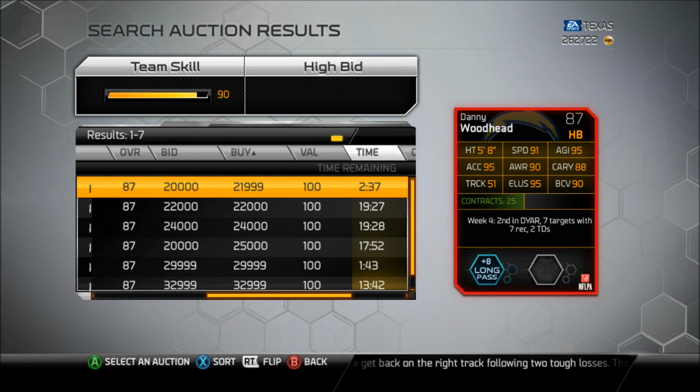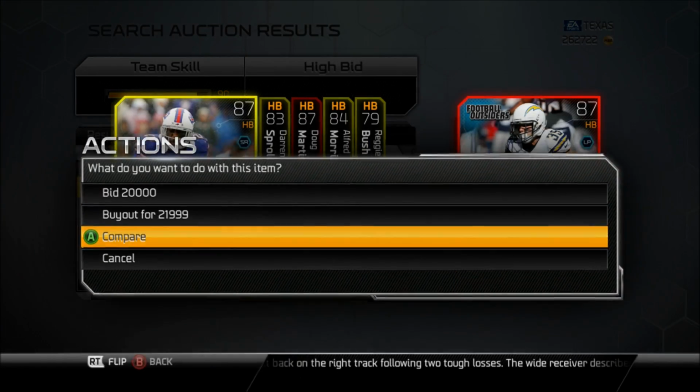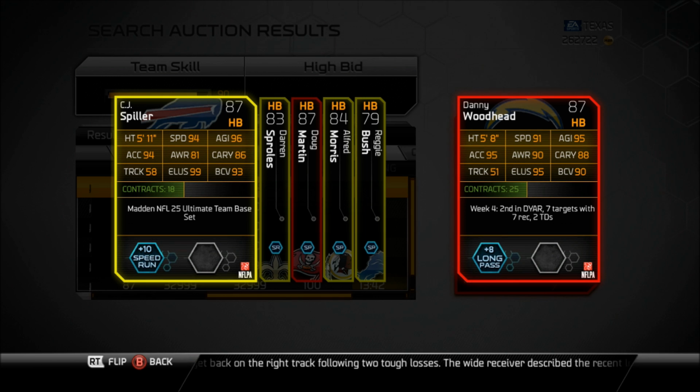But he kind of looks like, I want to say, CJ Spiller. Let me go ahead and compare the two real quick. CJ Spiller, let's see, he's faster, pretty much same carrying, same elusiveness, except CJ Spiller's a 99. The awareness is there for Woodhead, but I don't really count that like I always do. You're going to be using your running back for the most part. So, yeah, CJ Spiller's going for around 8K, and Woodhead's going for around 20.